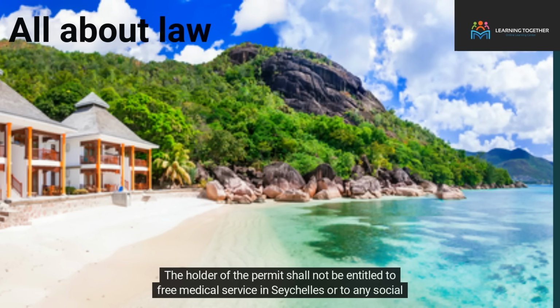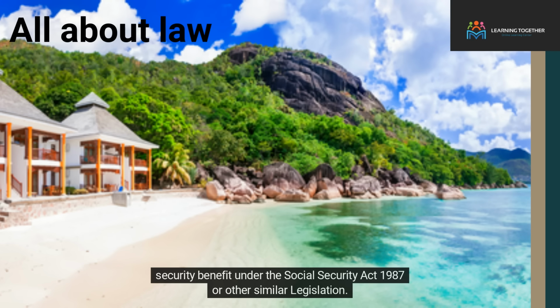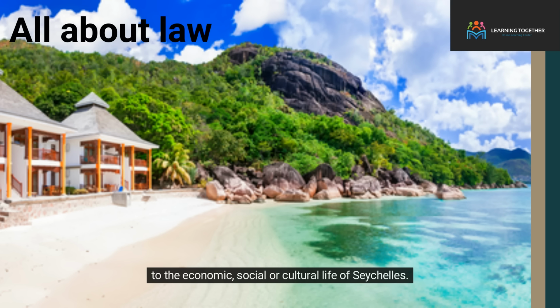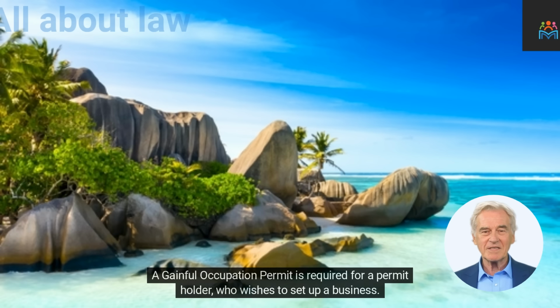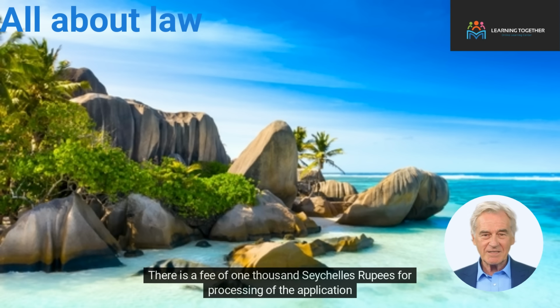The holder of the permit shall not be entitled to free medical service in Seychelles or to any Social Security benefit under the Social Security Act 1987 or other similar legislation. During the term of the residence permit, the permit holder must explore opportunities for contributing to the economic, social, or cultural life of Seychelles. A gainful occupation permit is required for a permit holder who wishes to set up a business. There is a fee of 1,000 Seychelles rupees for processing of the application.